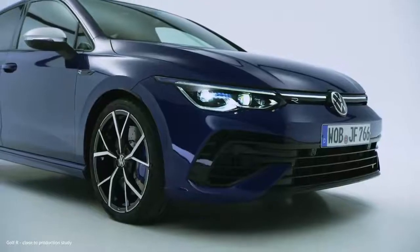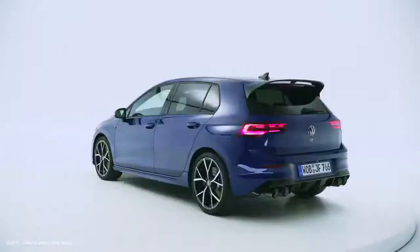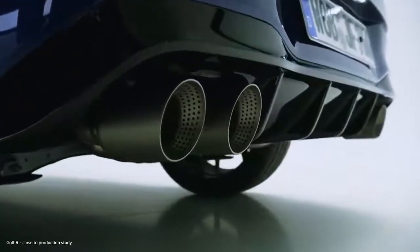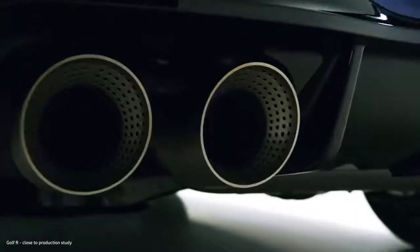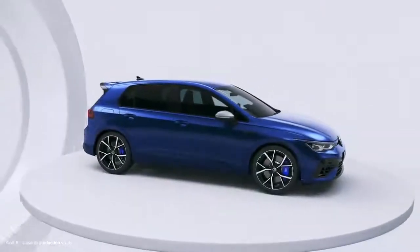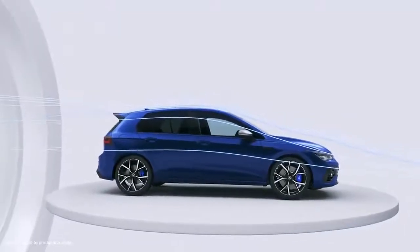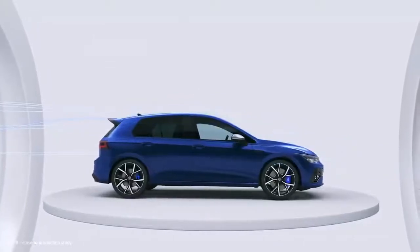The chassis sits 2 centimeters lower to the ground than a regular Golf, which is highlighted by side skirt extensions and the rear diffuser. The rear end of the car is finished off by the optional Akrapovic titanium exhaust system with its 4 pipes. Visually impressive, with a sound to match. The large rear spoiler with its open airflow is part of the optional R Performance package. It optimizes stability at high speeds, which is clearly beneficial for a car with 320 horsepower.